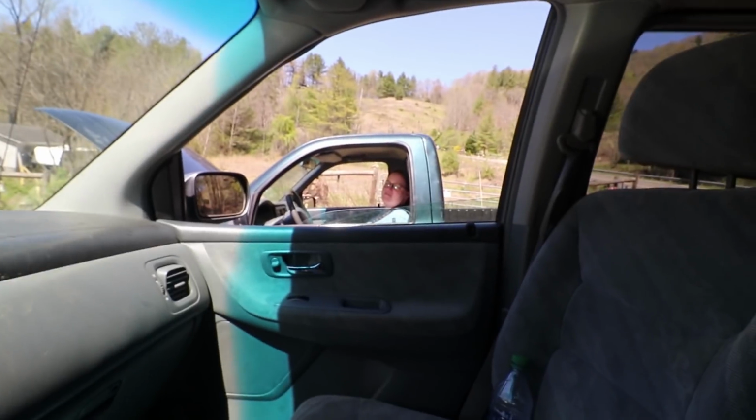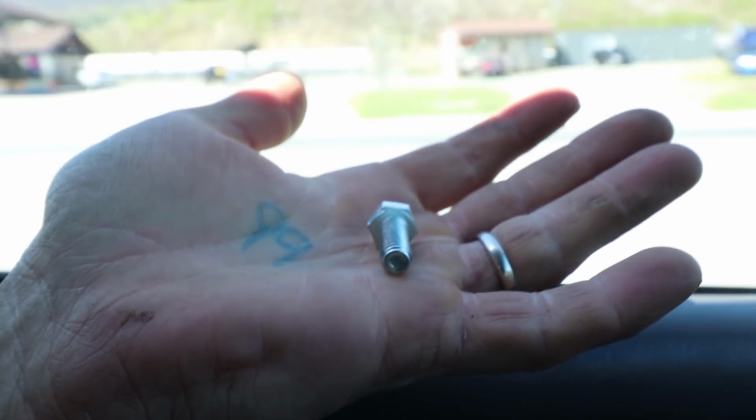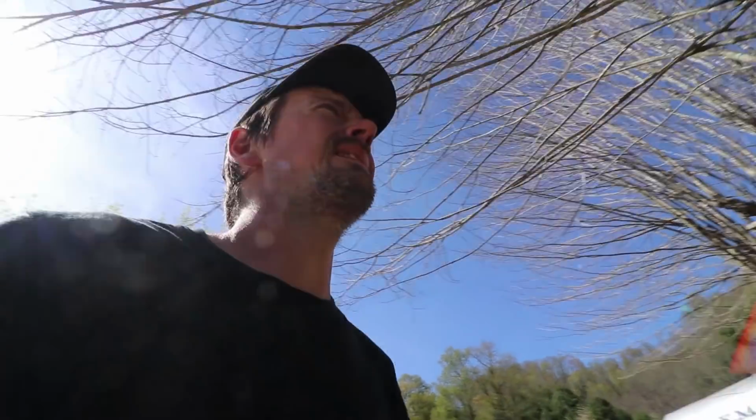Woo! I got my bolt, but it's a 25 millimeter, not a 22 millimeter. I guess only Honda makes this a 22 millimeter. It's an odd size.